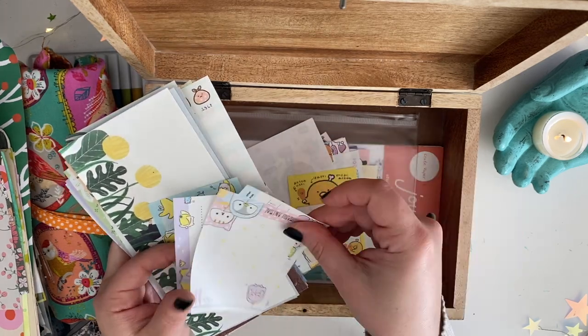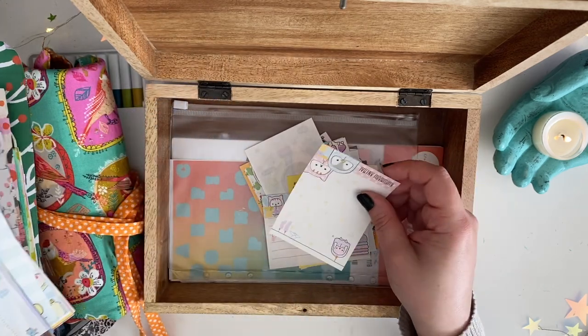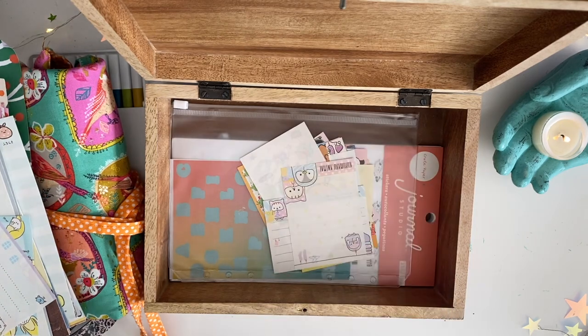I guess I could also use this. I mean, this size might work in my gratitude journal. In the boxes, maybe. I didn't even check that out. Let me see.